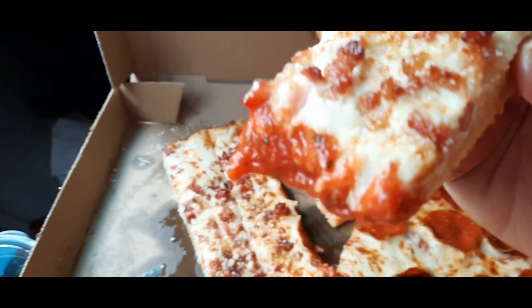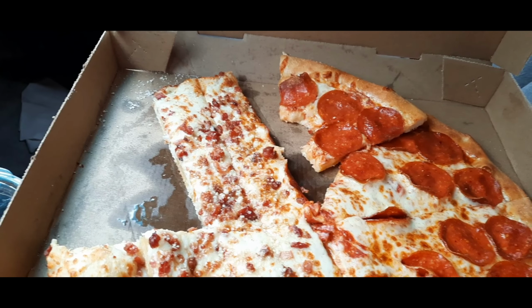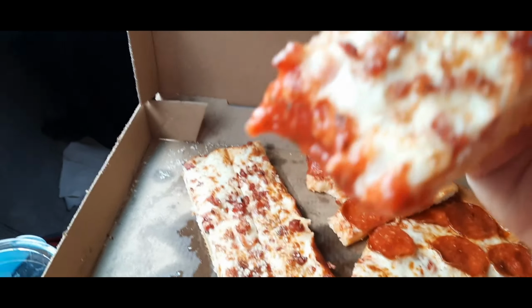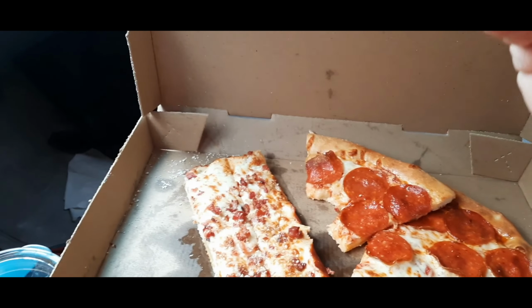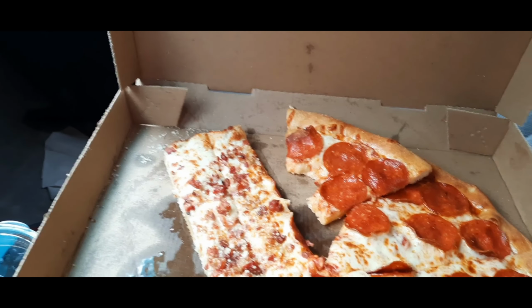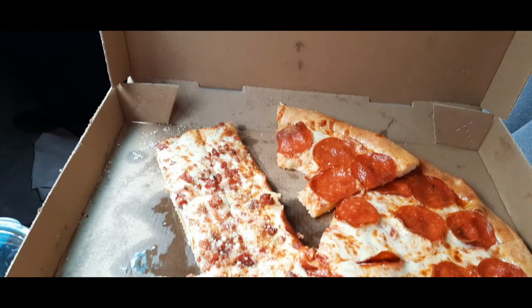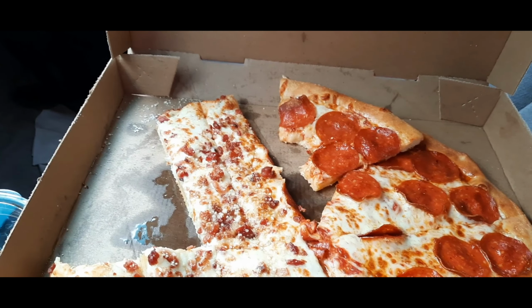So I'm going on the Slices and Stix. This one has the bacon. I love the bacon on that. I'm going to give this review of the Slices and Stix an 8.1. It's very good.